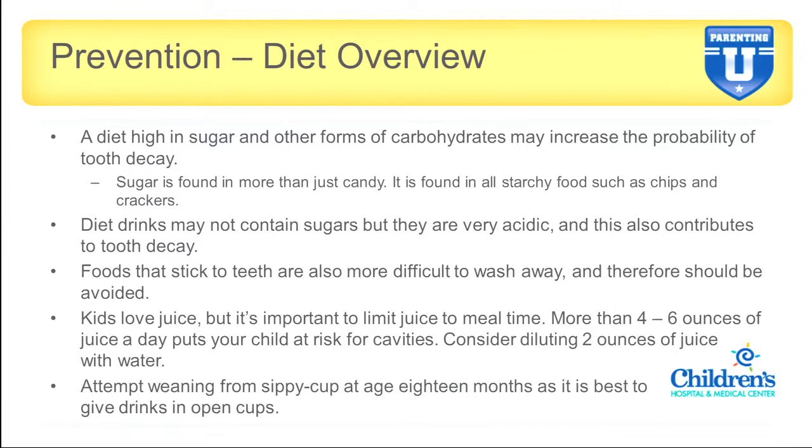Like I just mentioned, a diet high in sugar and other forms of carbohydrates may increase the probability of tooth decay, but sugar is found in more than just the candy. It's more than just the cotton candy, your Skittles. It's found in all the starchy foods such as chips and crackers. And diet drinks too. They may be sugar-free, but a lot of the diet drinks are very acidic, and that contributes to tooth decay as well.